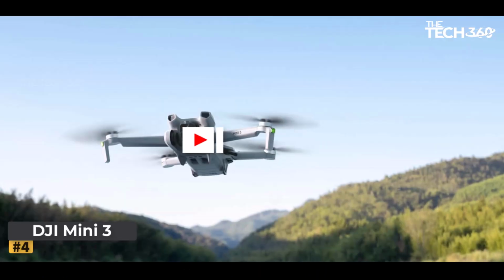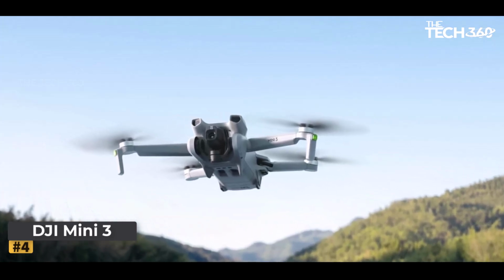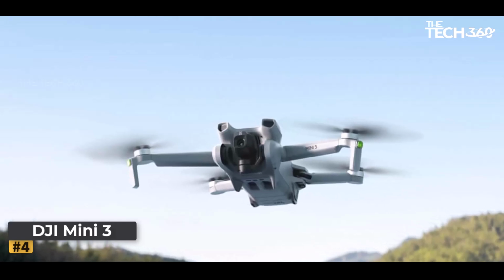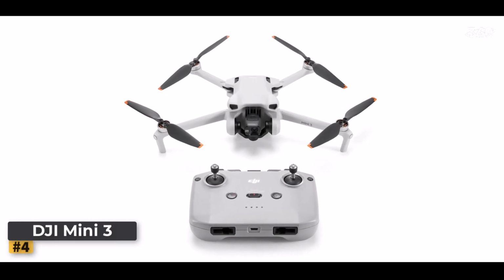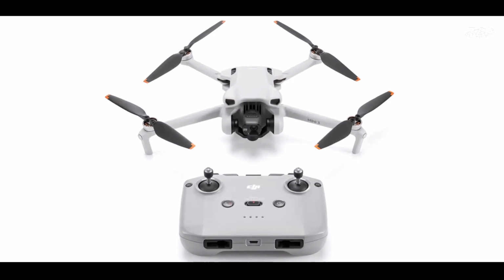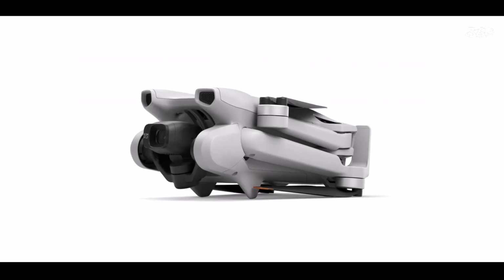Lightweight and compact design. Weighing under 249 grams, the DJI Mini 3 is exceptionally portable, making it the perfect companion for all your adventures, whether it's hiking through rugged terrain, embarking on road trips, or lounging on the beach. Its compact size ensures hassle-free transportation without compromising on performance.